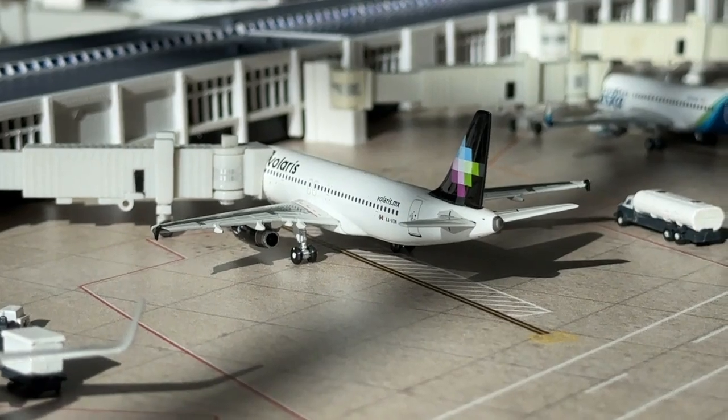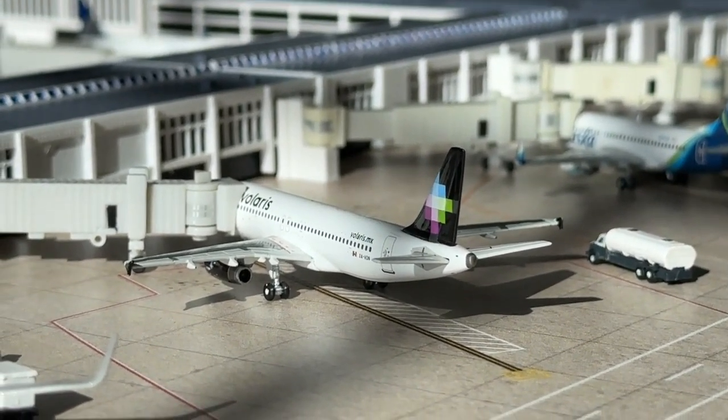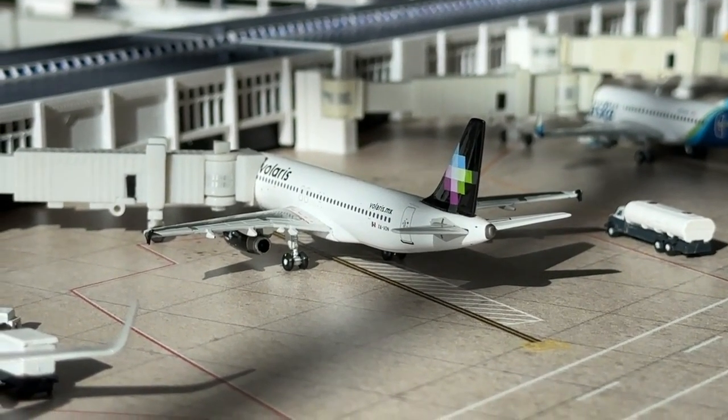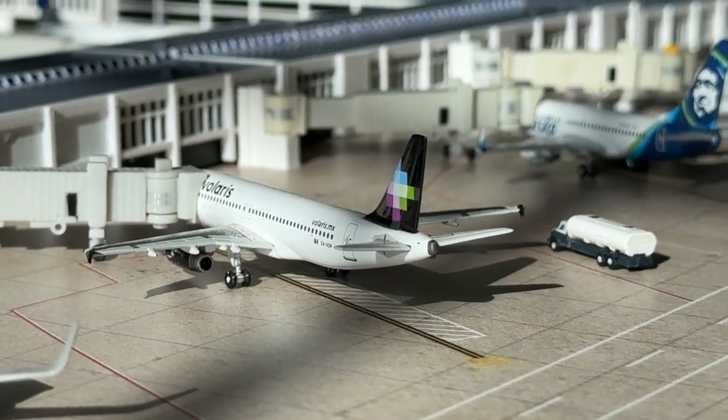Here's the Volaris Airbus A320. This aircraft is currently coming in right now from Guadalajara, and now it's going to be heading back out there. So glad to see Guadalajara doing very well for Volaris there, and excited to see what happens there in the future.